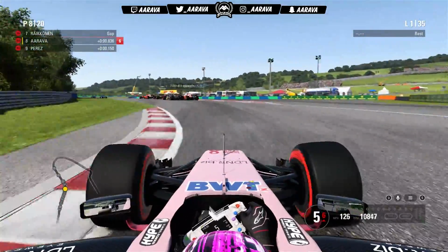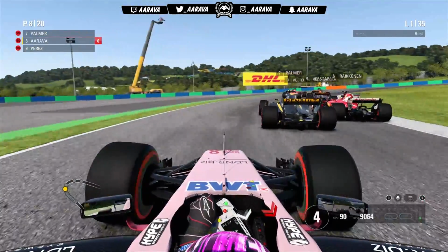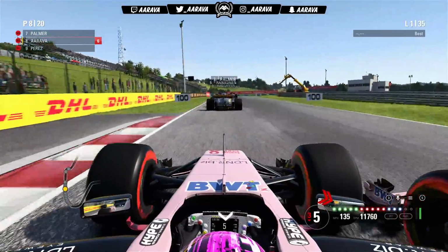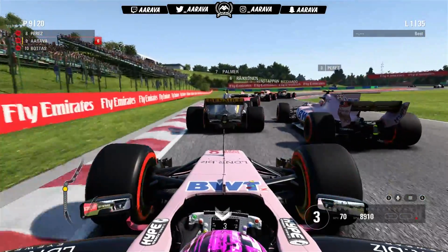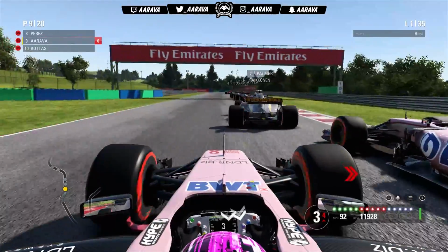And so up ahead, Räikkönen battling with Palmer. There's been a bit of contact in the distance between Vettel and the Red Bull cars. We pull through to the right-hander. We've taken a bit of a wider line, a bit of a mistake from me, and that's opened up the door for Perez to go down the inside. Not only me, but also Palmer, really late on the brakes. Our teammate is, but we are patient through the chicane.